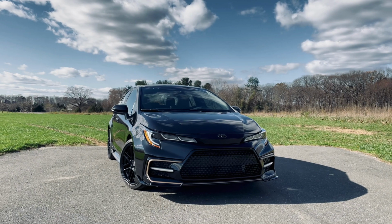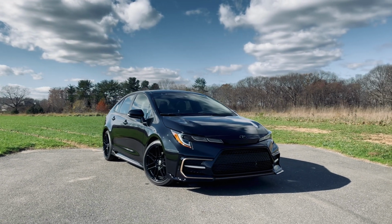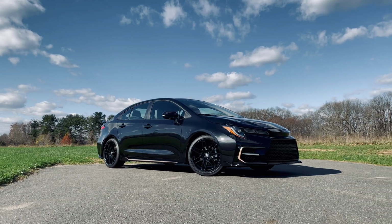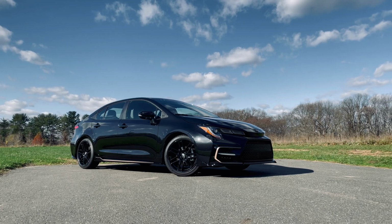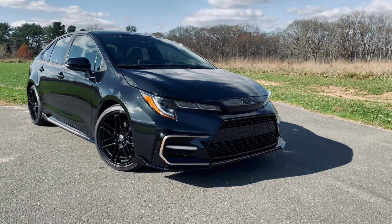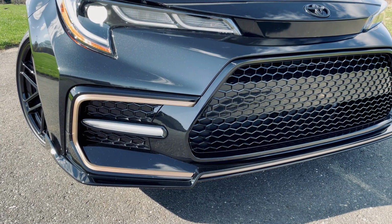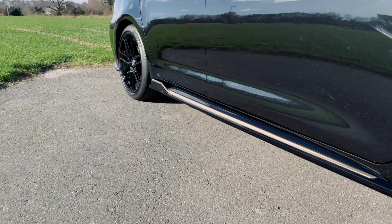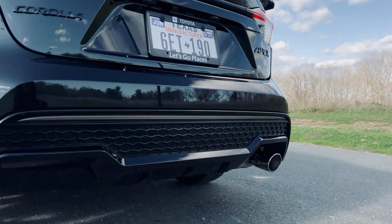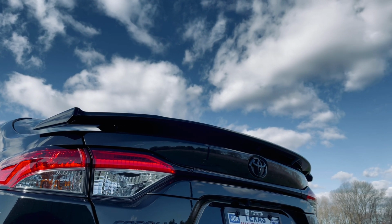So what makes this Toyota Corolla so special? Well, let me give you a closer look at what this whole Apex thing is about. While the Apex Edition doesn't get any increases in horsepower, it still looks pretty badass with this aerodynamic body kit and these really cool bronze accents that you see around the car. On the front, you have bronze accents on the front spoiler and the fog light covers. I really like the front end of this car. You also have bronze accents on the side moldings and the rear diffuser. And you also have a spoiler in the back, which will cost you an extra $375.